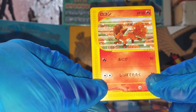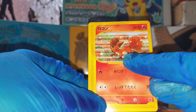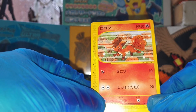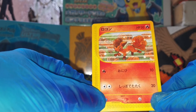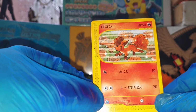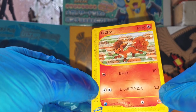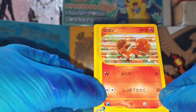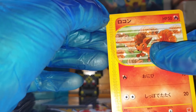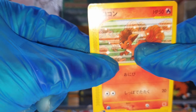There we go. So let's have a look at the front now. Straight away I can see a few scratches on this area, like actually looks like pen pushes, you know, like if someone's been writing on top of the card and it's gone through. That's a shame. But other than that, there's no real damage on the edges, no whitening, no fluff. Actually, there is a little bit more of a scratch up there. I don't know if you can see it on the camera. Let's have a look. There we go.